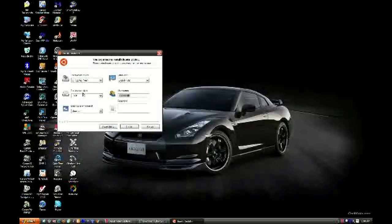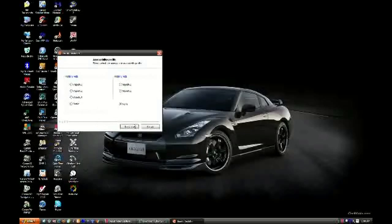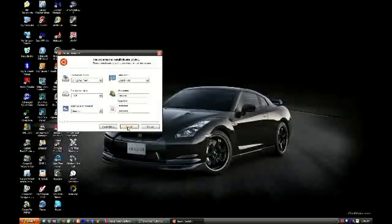Then the username, which I'll just use this one. And then type any password, simple or complex. Please keep in mind, the more complex the password, the less likely somebody can enter it. Now, if you have accessibility issues, you can go in here, but you don't have to worry about all this.